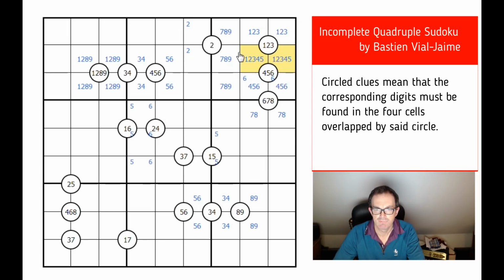Good grief. I mean, this is really complicated, but it's sort of lovely as well. And saying that, I'm now looking at 9s. Look, there's a 9 in one of those 3 squares and a 9 in one of these 2 squares. So there must be a 9 in one of those 2 positions.